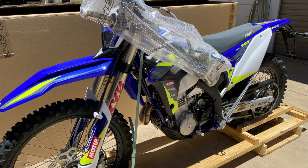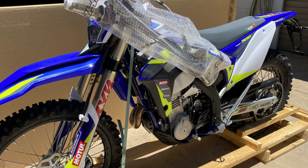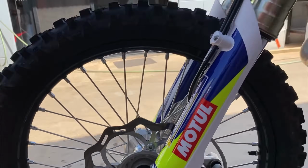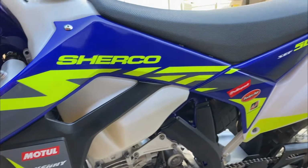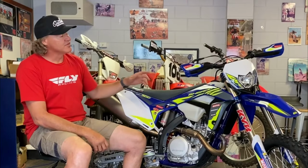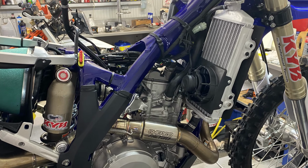Very interesting to get a ride in, straight out of the crate, standard suspension, everything, just to get a really good feel for it. Now, the bike has certainly impressed from the word go, that's for sure. The factory model, which is what we'll be using for our entire fleet, we have 18 bikes for 2022.